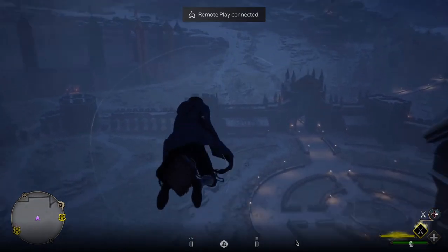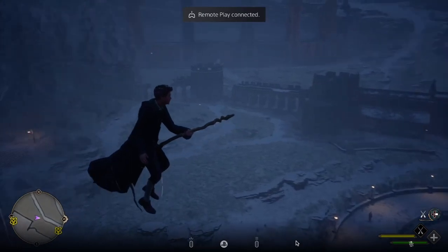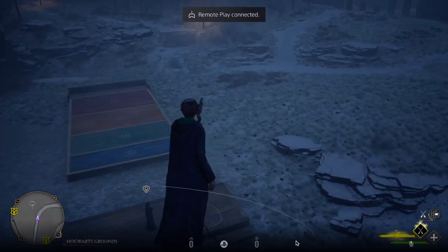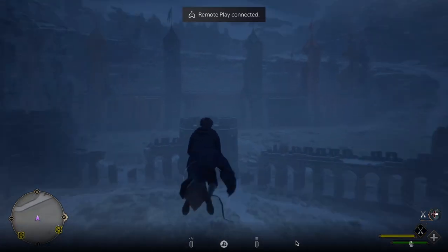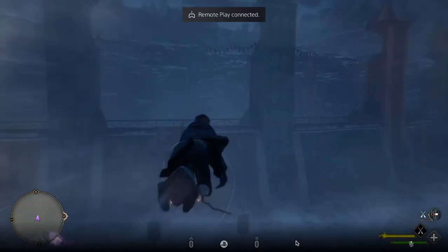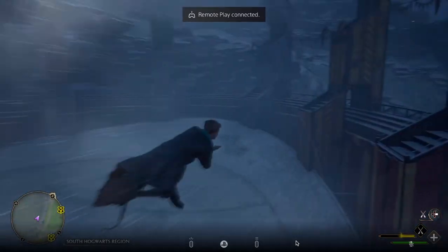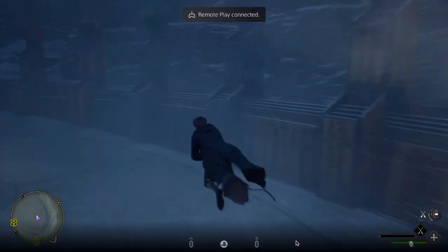This is the grounds area, that massive circular courtyard. This is that Accio game that I can't remember the name of. And then we'll circle around real quick through the broken walls. And this is the Quidditch pitch. So Quidditch, there's no access to Quidditch in the game yet. I'm guessing they'll add it as a DLC later on.